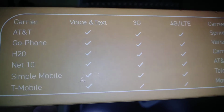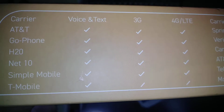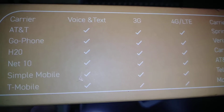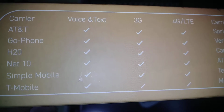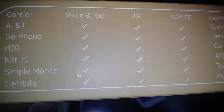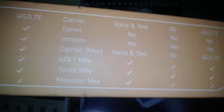Okay, so you can use it on AT&T, and on AT&T you can use voice and text, and for internet you can get 3G and 4G LTE speed. Full phone carrier, voice, text, 3G, 4G LTE. H2O, voice, text, 3G, 4G LTE. Net10 as well. Simple Mobile supports text and voice, 3G and 4G LTE. T-Mobile only supports voice and text, so for internet you can use Wi-Fi, but you can't use your carrier data package.